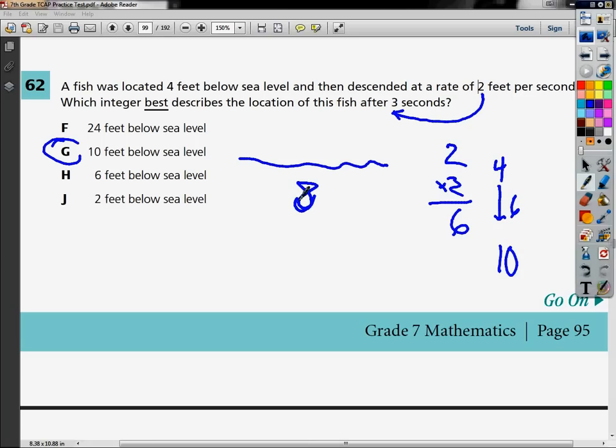This is my fish. I told you I was bad at drawing pictures. But say this fish is already 4 down. So this fish is going down 2 feet, which is what descend means. In case you didn't know that, descend means going down, at 2 feet per second, and it does it for 3 seconds. So in the first, he's going to go down.